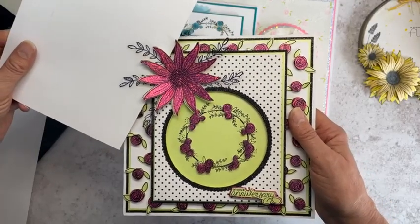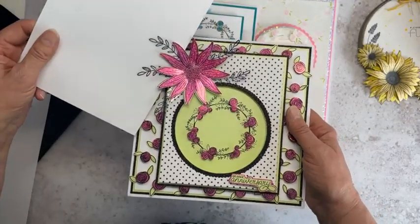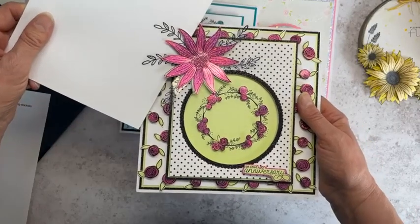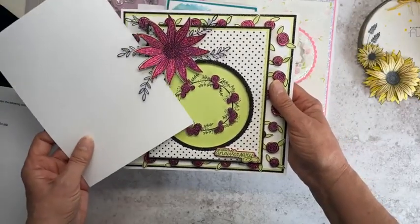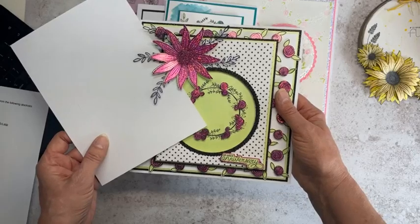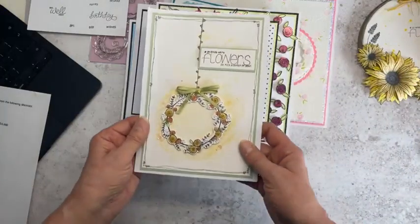Now that is a stamp that Emma has heat embossed with black ink and clear embossing powder, but she's done them onto acetate, so they actually look like die cuts. It's such a clever technique, just by doing that onto the acetate. It's absolutely beautiful.